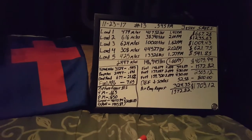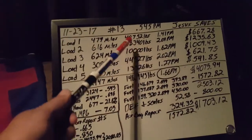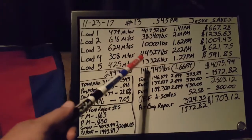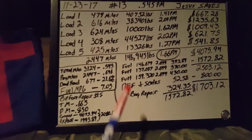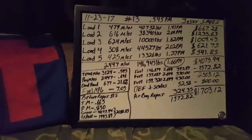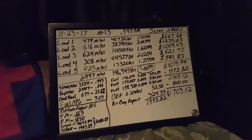I hauled some heavy loads. See, you got your 40,000. I hauled it for 500 miles. 38,600 pounds. 44,000 for 300 miles. Those add up. But see, the saving grace was this 10,000. I took it for 600, and that 13 for 400. So that was 1,000 miles. I was light during the week.